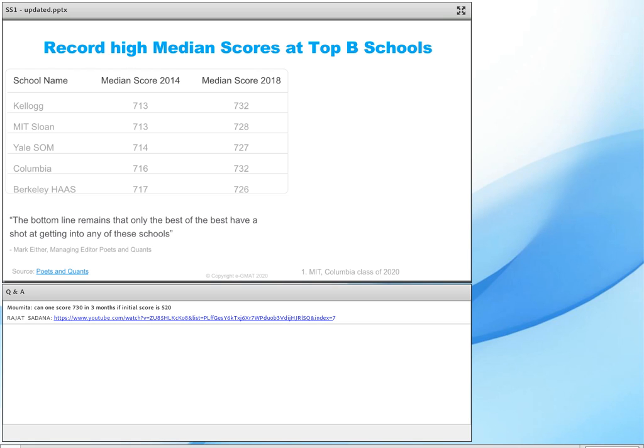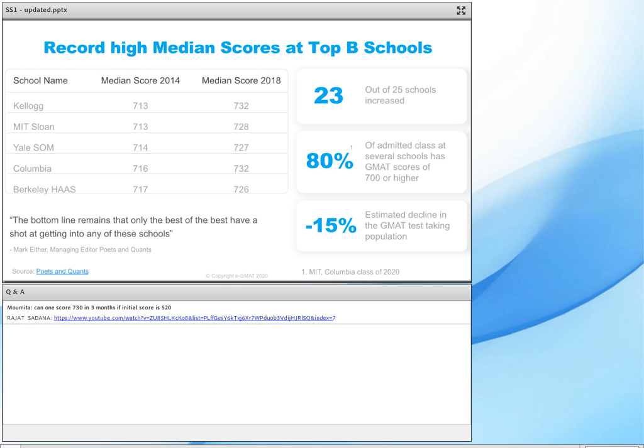to showcase where the median scores went. You can really see two things. One is, everyone's kind of trying to get to that 730 mark, give or take a few points here or there. The second thing is no Harvard, no Stanford here. Why? Because even in 2014, their median scores were around that mark.